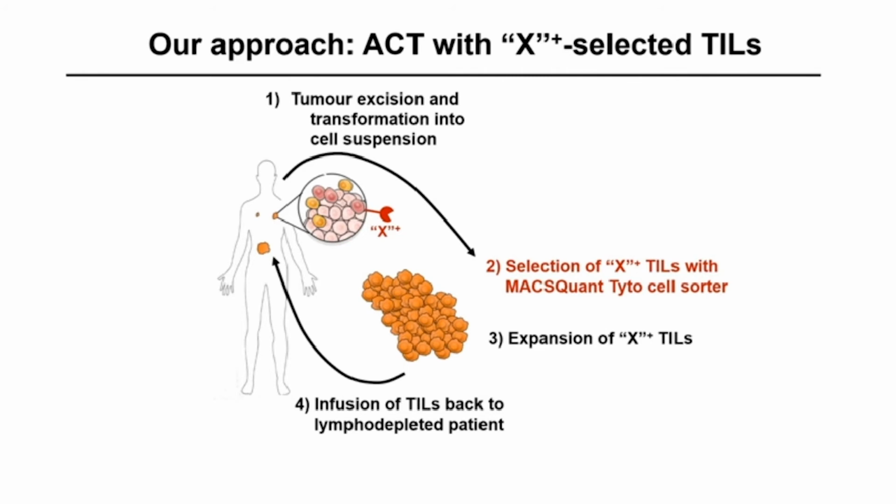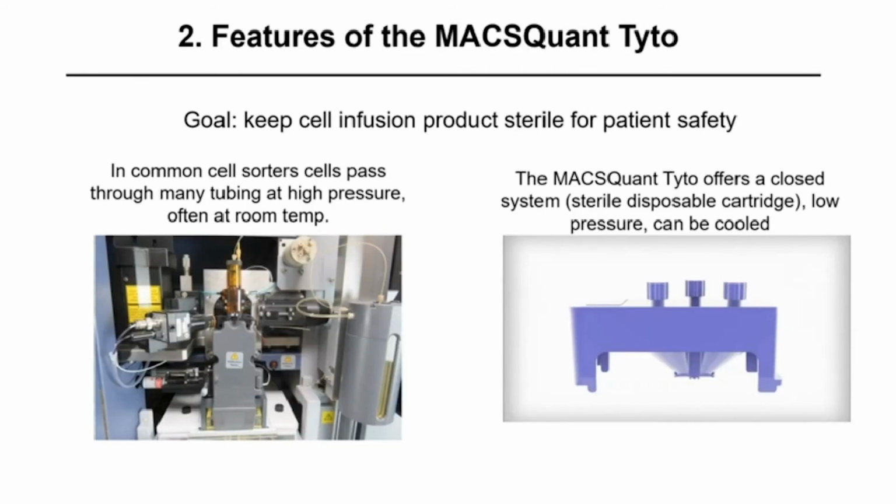If your goal is to sort cells and infuse them into a patient, the most important thing is to keep your cell infusion product sterile to ensure patient safety. In common cell sorters, the cells pass through a lot of tubing at high pressure and often at room temperature. The MACSQuant Tyto offers a closed system. The cell sorting is performed in a sterile disposable cartridge with low pressure, and the chamber can also be cooled. Here is a picture of our team and the Tyto in our clean room.